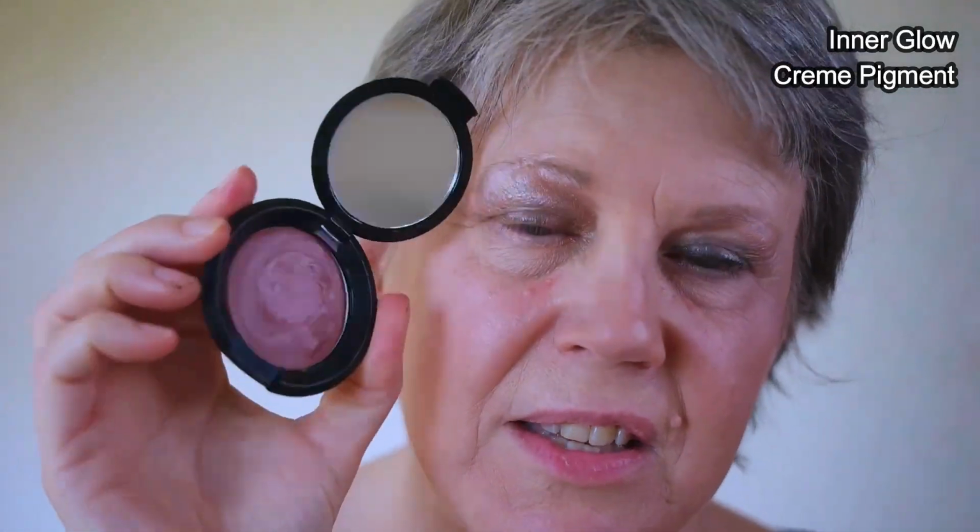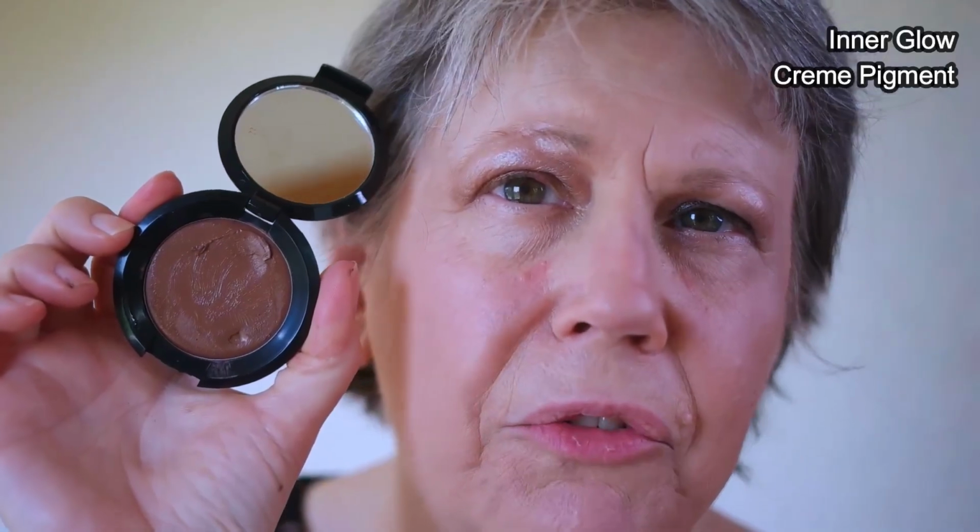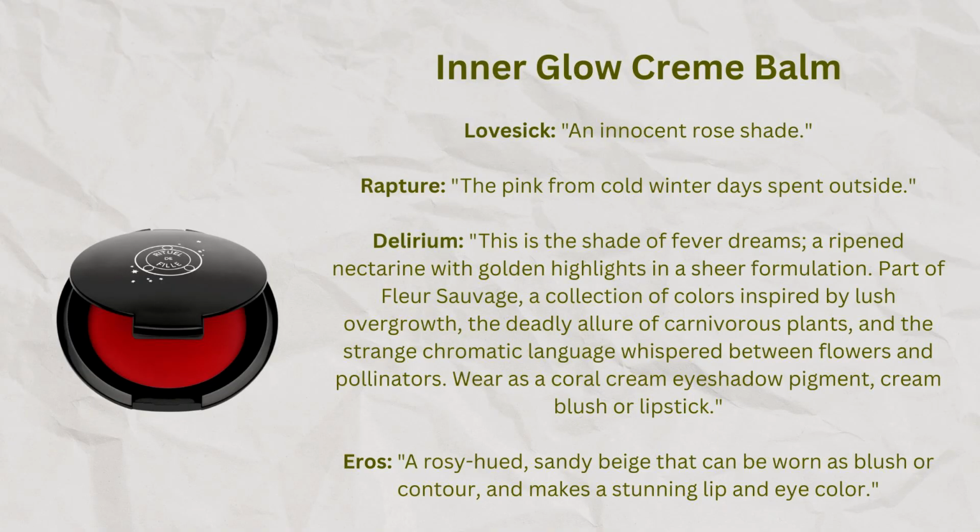The first one is Rapture, which is a bright pink that they describe as being associated with the color that your cheeks get after you've been outside in the winter. So I use this quite a bit over this past winter to get sort of the ultimate cold girl look. The second one is Lovesick, which is kind of a dusty rose color. The third one, it looks quite brown in the pan, but this is called Eros. And then this bright orange color, which is called Delirium. And I think that all of these actually have worked surprisingly well on me, especially considering what bright colors they are or what unusual colors they are.